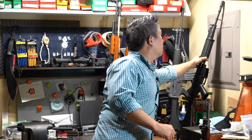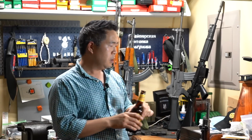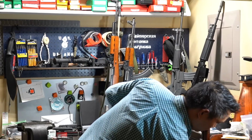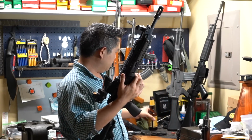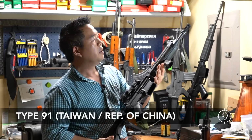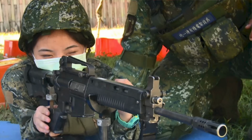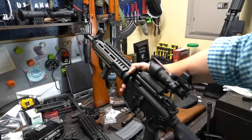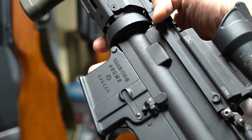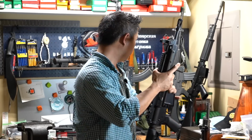Anyways, did we miss anything? I don't know. Oh, I almost forgot this one. Yes. Is this an AR-15? Sort of. This is my take on the Type 91, the Taiwanese rifle. Of course, it is highly modified from its original state. So, more on this coming on the show. All right. So we've got Taiwan in here as well.